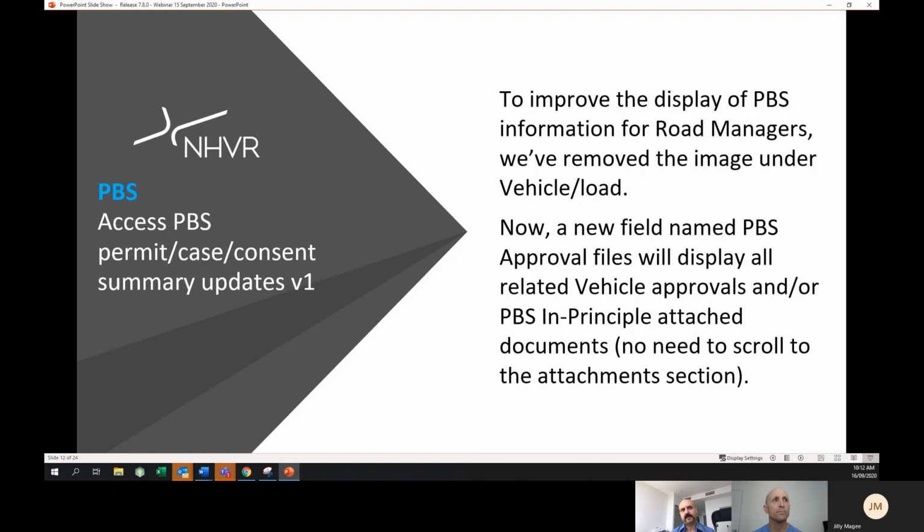The next one, which again is targeting road managers and is hopefully an accelerant to the consenting decision for PBS permit applications. Currently the applications come through, and for operators you'll know that you need to attach their vehicle approval, again because we haven't had the system properly digitised to date. So that vehicle approval document, or in the case of in-principle supports, those are attachments that are currently sitting right at the bottom of the case summary.